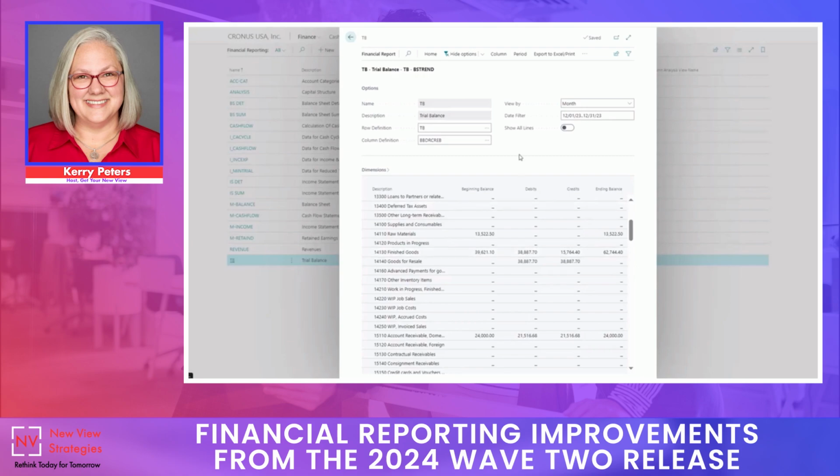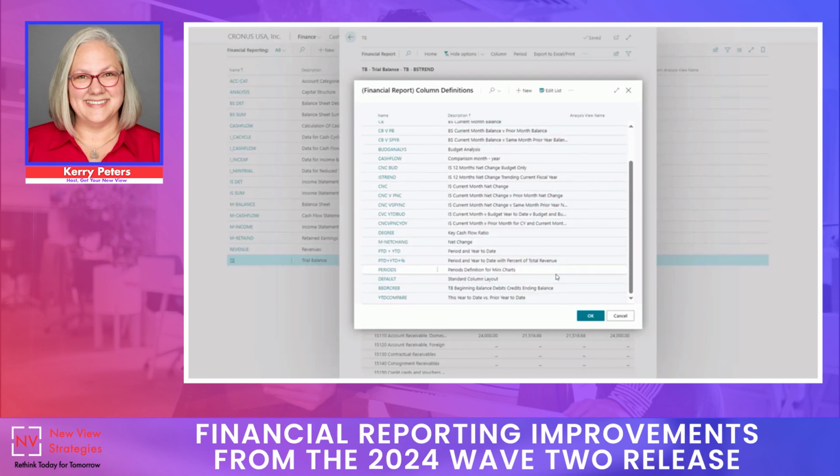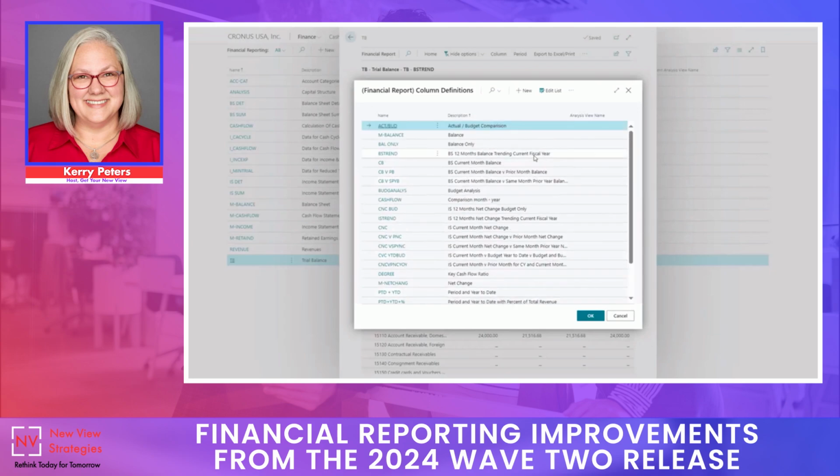But the other thing that I'll point out is when we look at our column definitions, let's open this up. I have this sorted, or I'm going to sort this by the description. Anything that has BS, so balance sheet, in front of it, IS for income statement, and trial balance. These are all of the new layouts that are available in the Cronus database. So I could choose to always use the default, or I could choose to use any of these others.